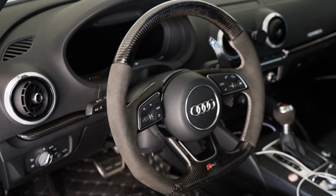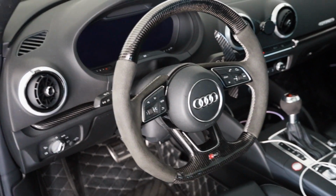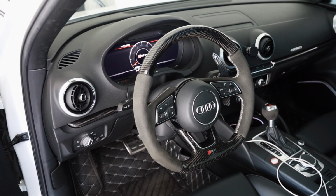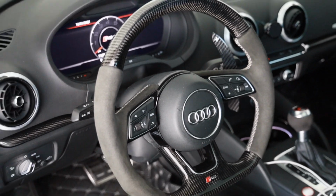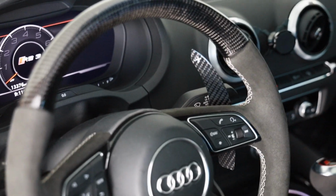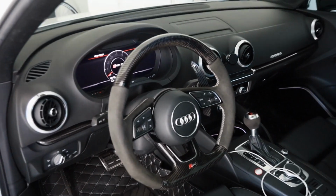A steering wheel from a company which I do not know, but I actually love it because it looks very OEM, which is kind of rare. I'm not usually a big carbon fiber steering wheel guy. And then the worst paddles in the entire world. I'm sorry to the company that made them. They do not function at all. I will be getting new ones.